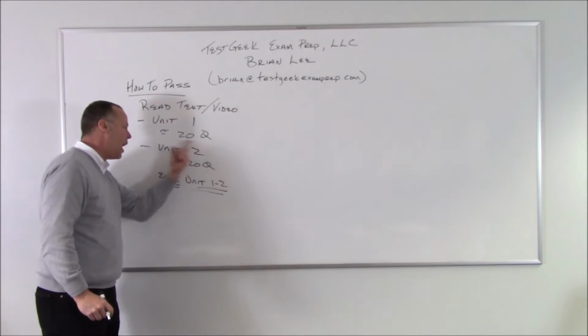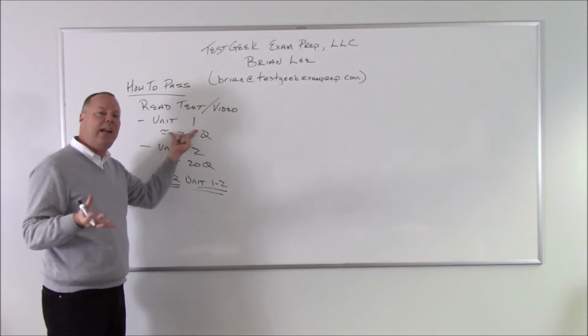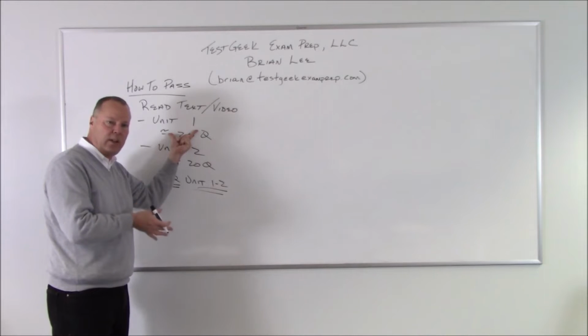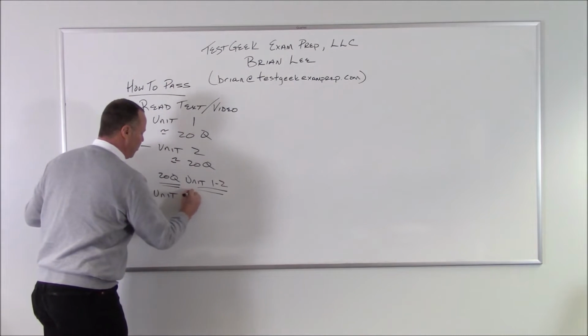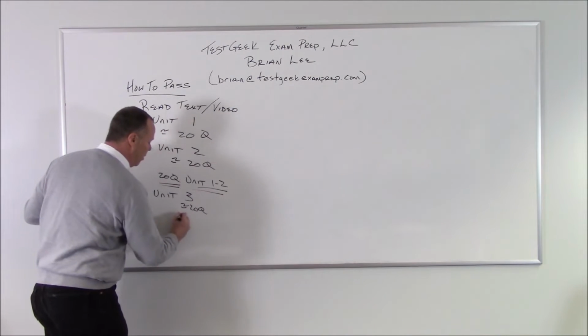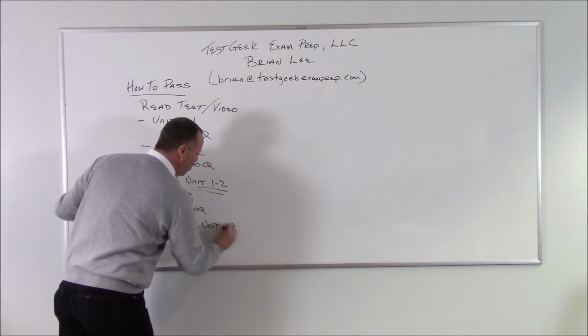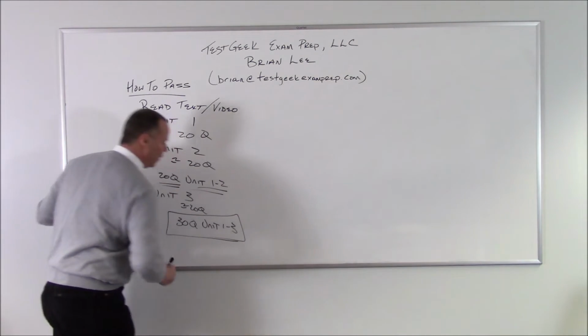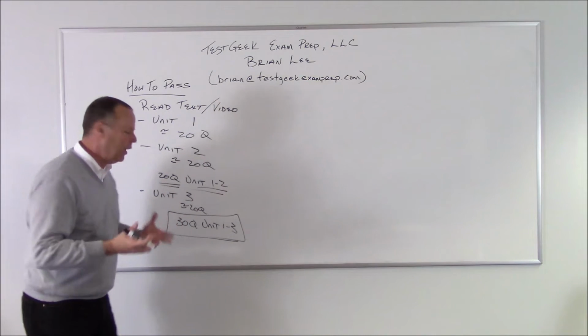That way, not only are we building our knowledge, but we're also retaining what we've already seen. Okay? Then you just repeat that with Chapter 3, approximately 20 questions on Unit 3 alone, and then let's say 30 questions on Units 1 through 3 cumulatively. So you're building and reinforcing, building and reinforcing.